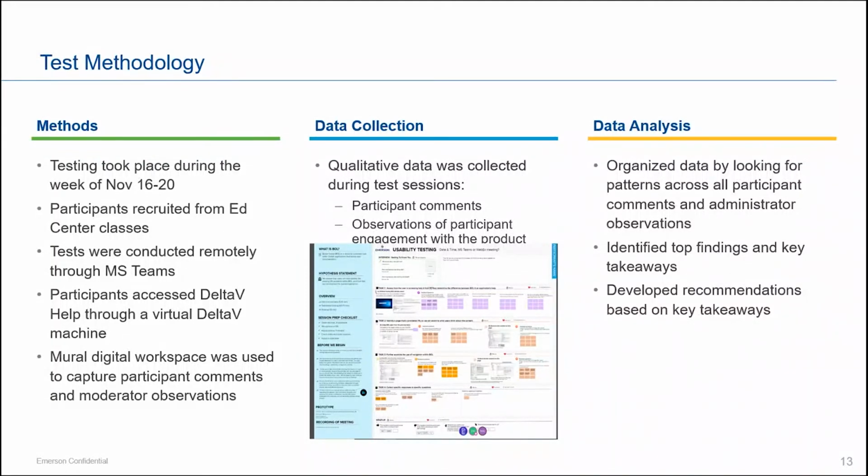And all of that qualitative data was collected, again, through the comments and the observations that we made of their engagement with the product. And then when we analyzed the data, we started by looking for patterns across all of the participant comments and all the administrator observations. And from that, we identified top findings and key takeaways. Then we developed recommendations for improving the help based on those key takeaways.